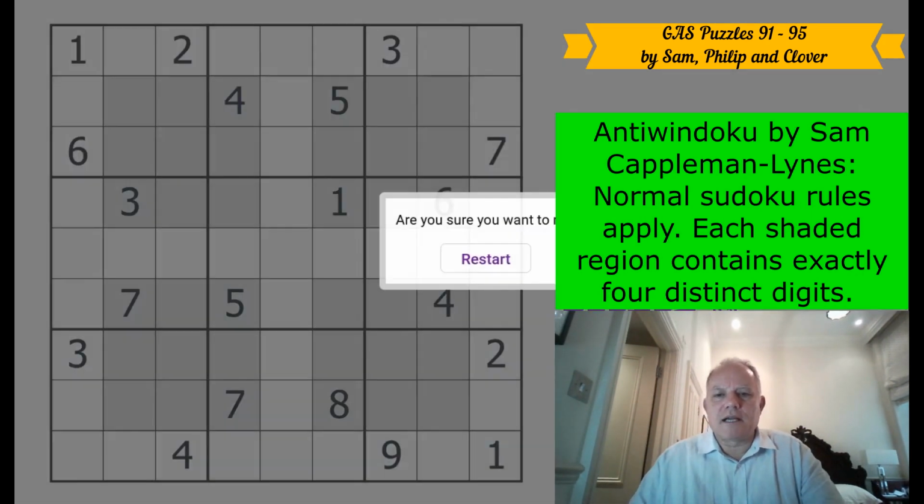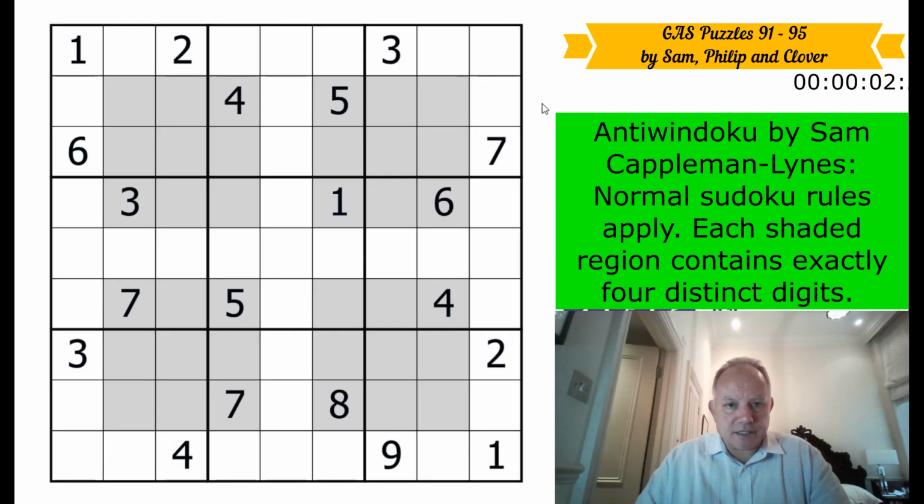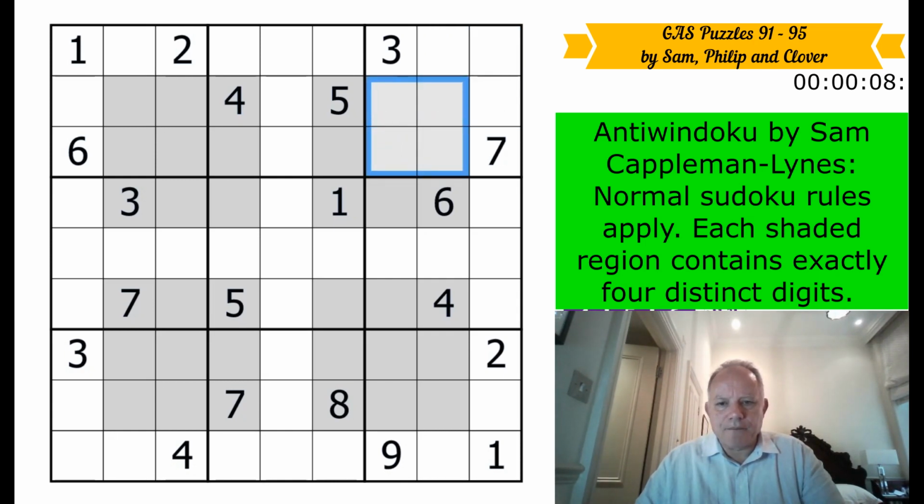Right, let's have a look at Sam's Antiwindoku. Now, as I said, these can really throw you. I might just start with regular Sudoku. Let's go. So, 1 and 2 can't be in those cells. So they're definitely in this area.